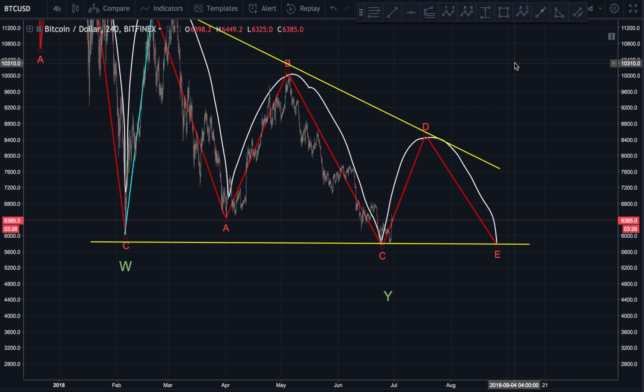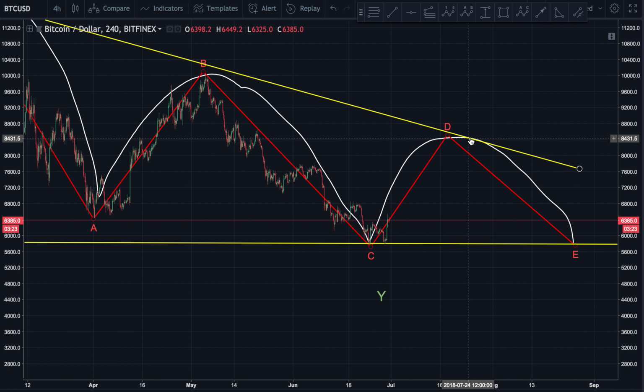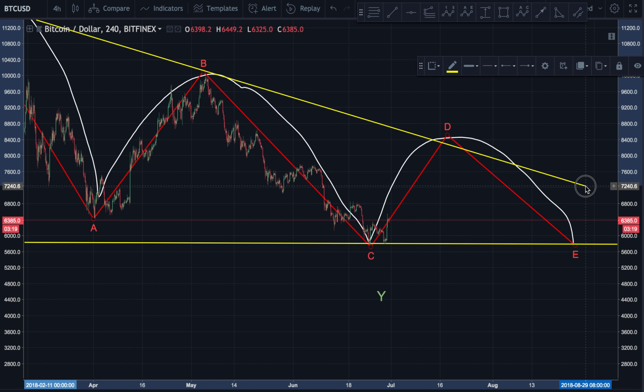How are we going to know? Well, if we can break above this descending resistance line that I just pointed out here real quick, that's going to get my attention. That's going to tell me that maybe we aren't in an ABCDE correction.